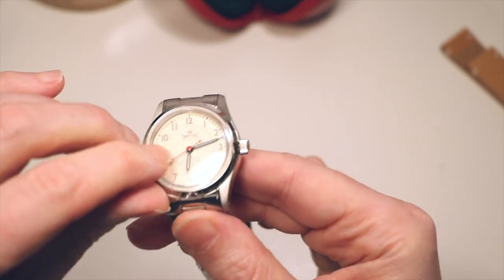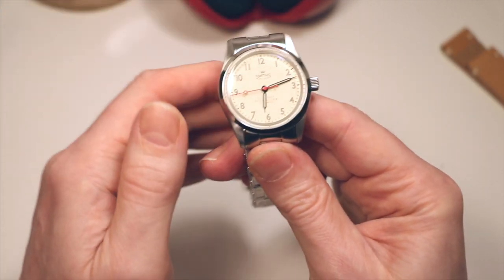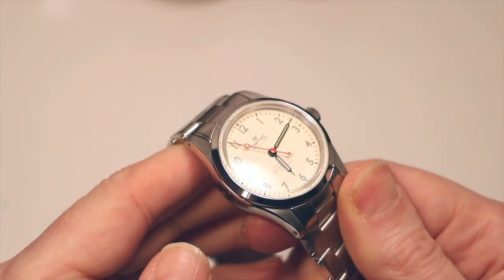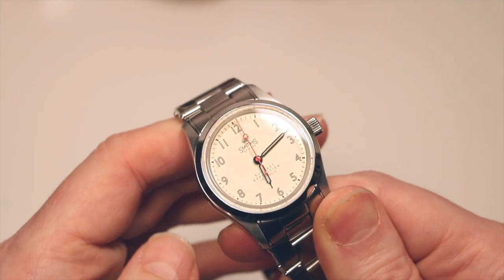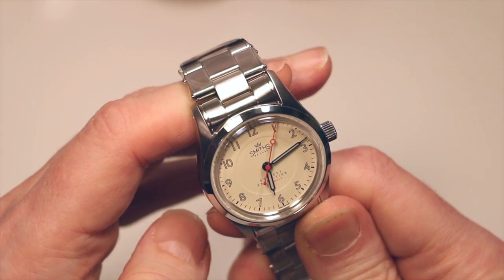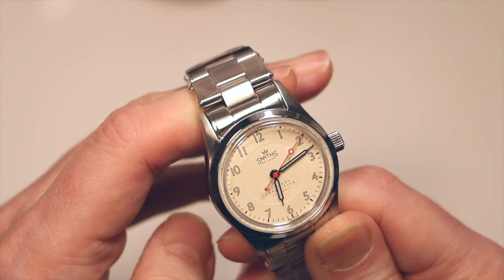Let's just take this, I'll just take that off, so we can have a look at the dial. Okay, right, so this dial, it really does look like a vintage piece. I love the pale cream. In actual fact, the inner part of the dial looks like it has a slightly different shade of cream, I don't know if you can see that, maybe it's my eyes. But that's really, really nice.